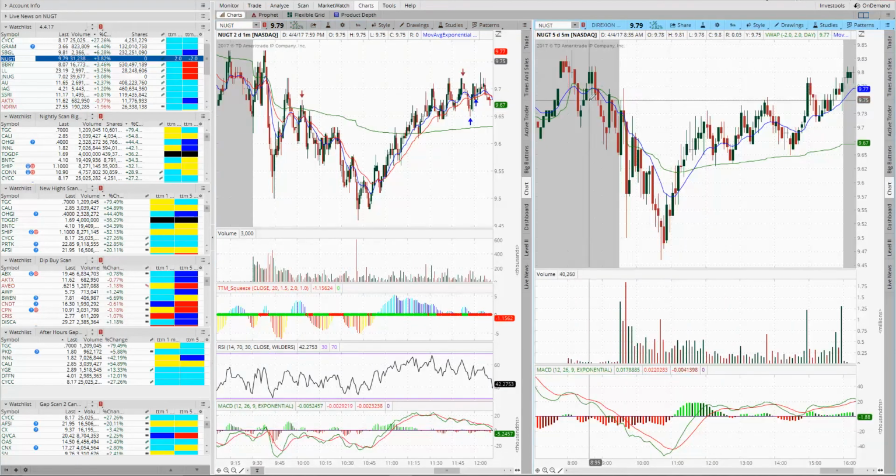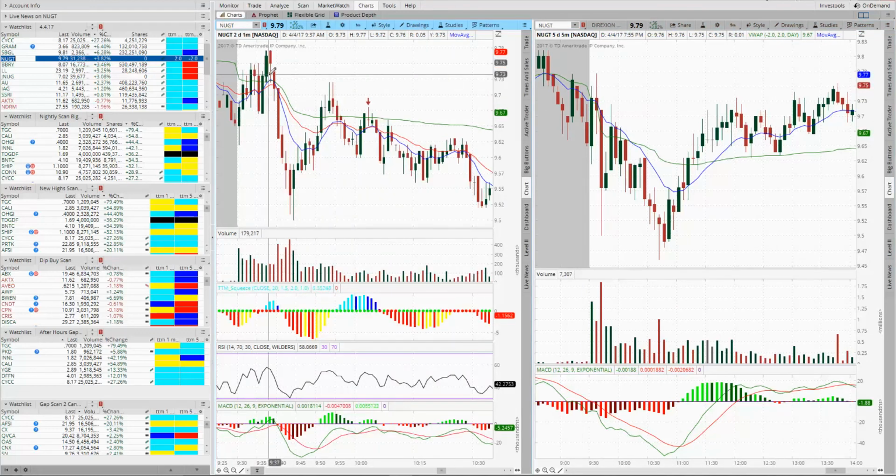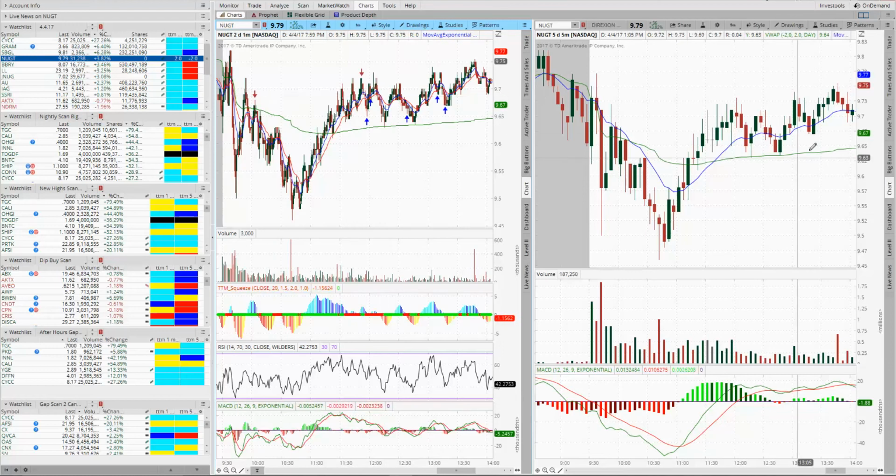NUGT, it was very, very choppy. But if you notice, you could take that VWAP. I always talk about using the VWAP as your entry when you're trading NUGT. And look, once it broke below VWAP, you could have took this for a nice short. It was very choppy today. Gold is being manipulated, but we'll see if it'll continue to run. It's been manipulated for a while now.